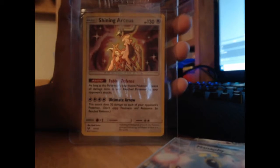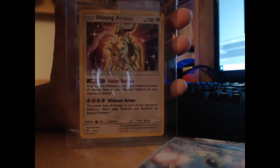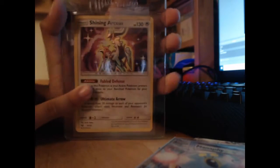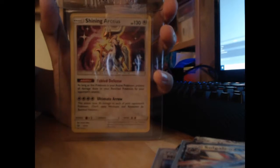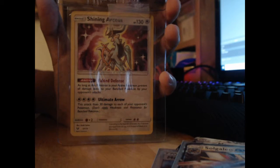Fabled Defense. As long as Arceus is your active Pokemon, prevent all damage done to your bench Pokemon by opponent's attacks. That would be really good against Pokemon that have attacks that hit all your Pokemon at once. And Ultimate Arrow. This attack does 30 damage to each of your opponent's Pokemon. Don't apply weakness and resistance for benched Pokemon.